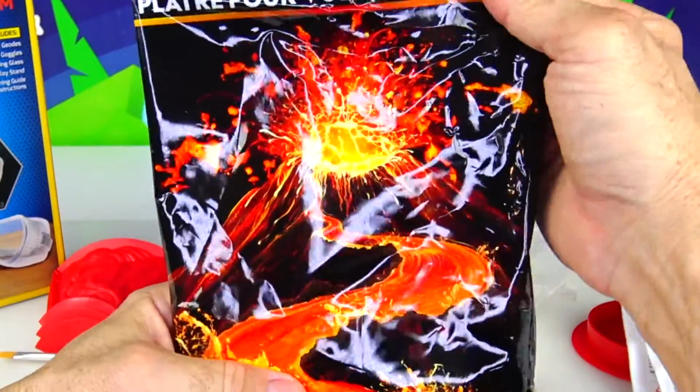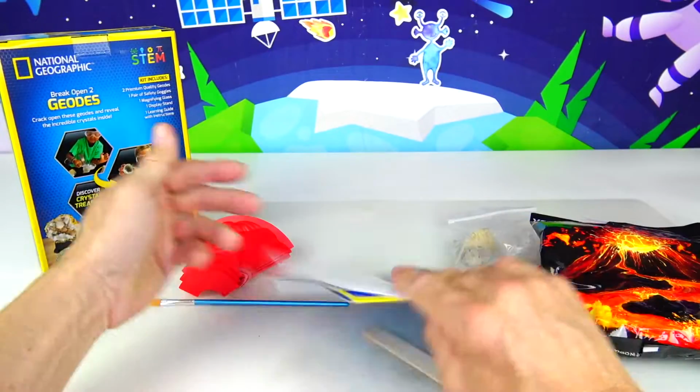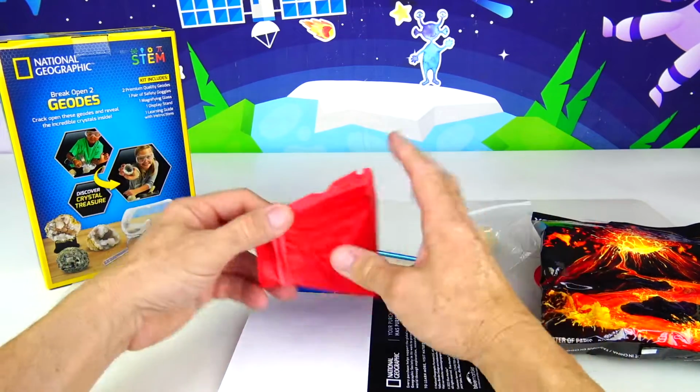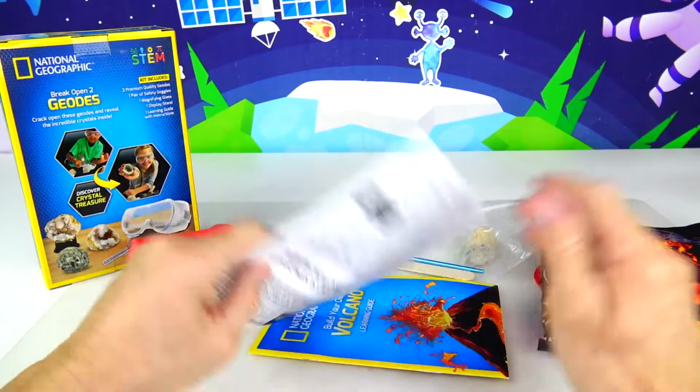That's a volcano erupting with the lava coming down. That's what we're gonna use to make our mold. All right, what else? Oh, here's the wooden stick, and we're gonna stir everything. A little paintbrush. And here are the molds with the rubber bands. We're gonna put that together in 1 second.